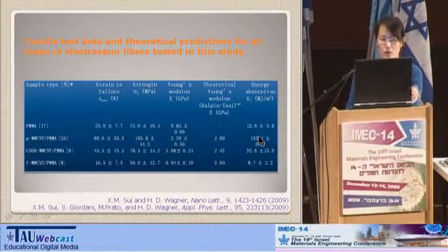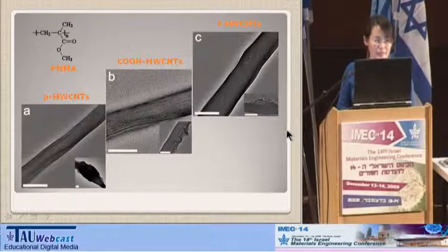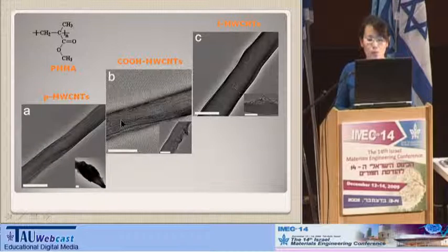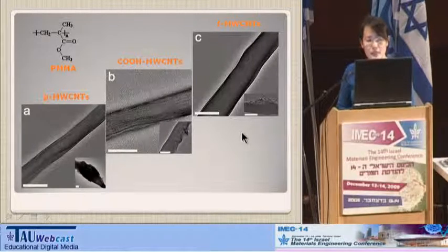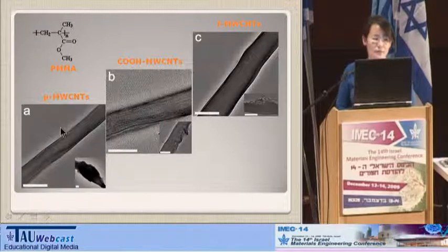And this is just a table. We summarize all the data of the tensile test. Actually, we still remember at the beginning I showed you that by putting in functionalized nanotubes, we improve the dispersion of the nanotubes, and also the interface between the nanotubes and the matrix should be stronger. And therefore, this kind of composite based on the functionalized nanotubes should be much higher than those of pristine nanotubes. What happened here?